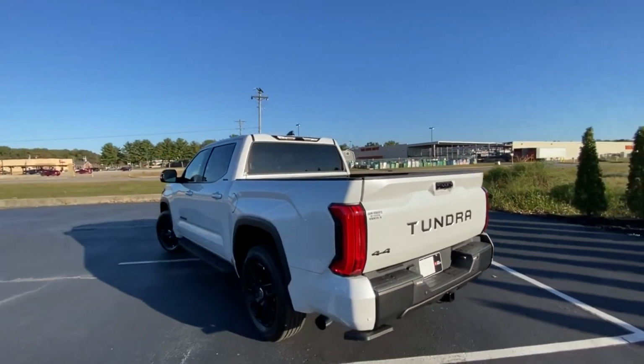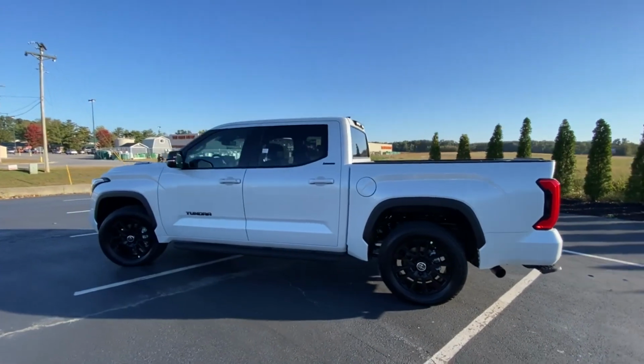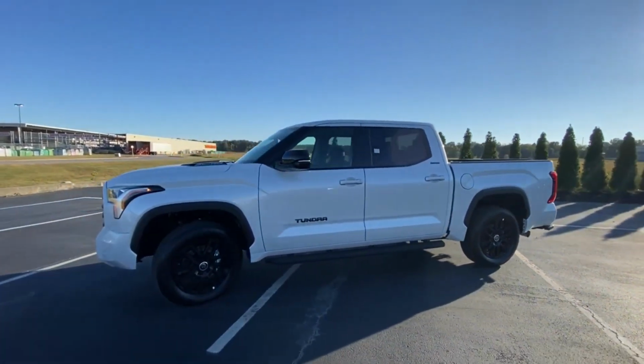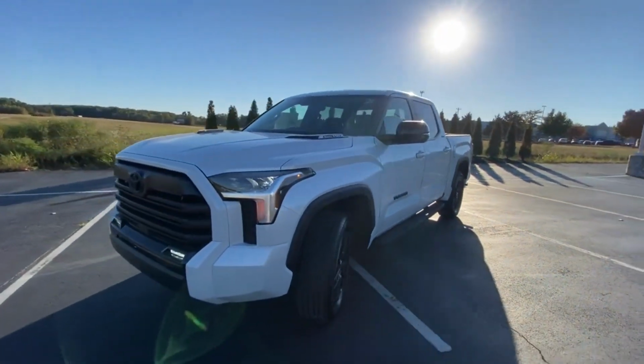Now for the powertrain, we get a 3.4-liter twin turbocharged V6 hybrid engine. That's mated to a 10-speed automatic transmission. And that gets us 437 horsepower, 583 pound-feet of torque.